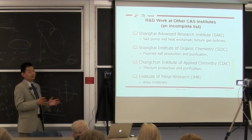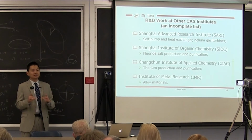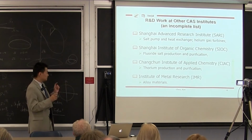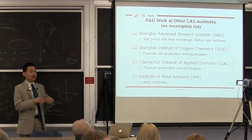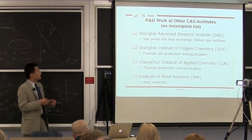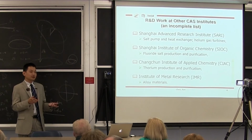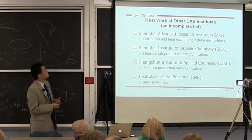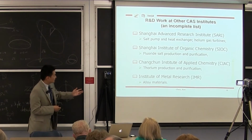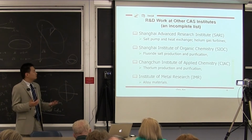Because it's a Chinese Academy of Sciences project, it must involve other institutes under the academy. There are about 100 institutes under the academy. There are large institutes like us. We have about 1,000 staff, and there are also small institutes which only have like 30 or 50 people. So this is not a complete list, because institutes are joining us every year.